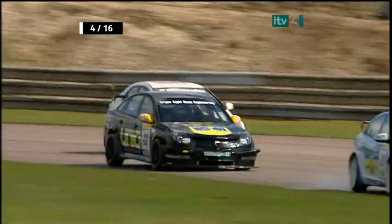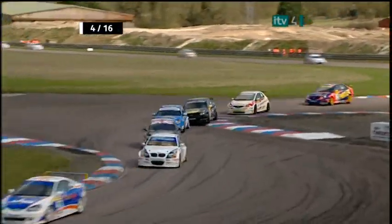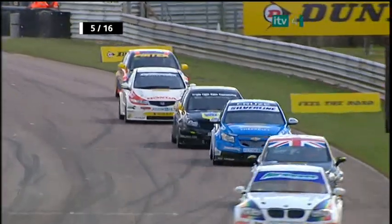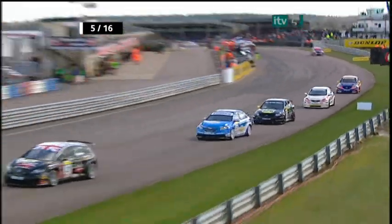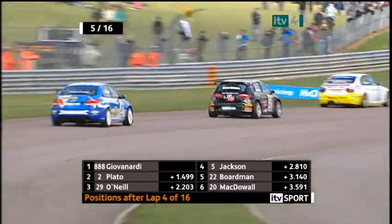Meanwhile, a bit of a battle going on here. Phil Glue, who's tucked in behind Alex McDowell, he's now got to watch out for Matt Neal. And Matt Neal in 8th place, he, as we know, is quite a renowned charger when he sees an opportunity. They will be looking after their tyres, though. Matt Neal in particular will be wary after having suffered a puncture in that first race.